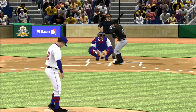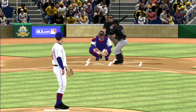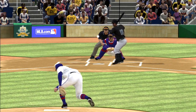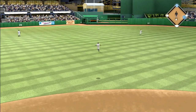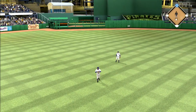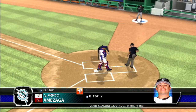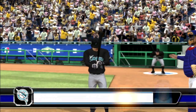Don't quite know where that one missed, but it's not for me to decide. 3-2. And they obviously want to work him away, as that's 3 straight on the outside part of the plate. Now a slider is swung on and lifted into shallow center field. Wilson ranges back, and he has it for out number 2. Alfredo Amezaga will stand in. He flew out his last time up.